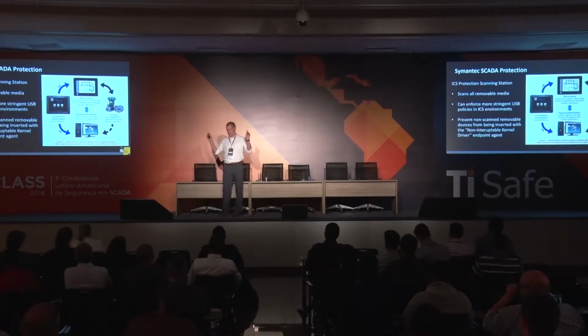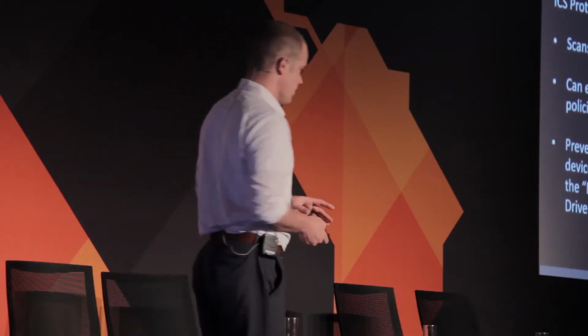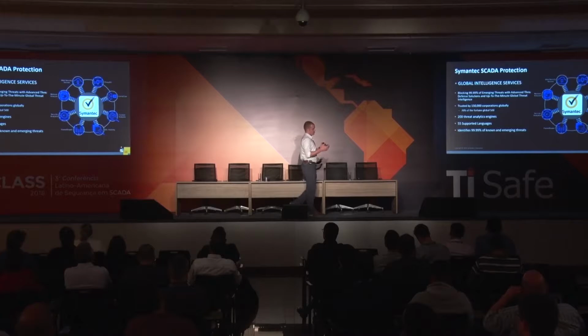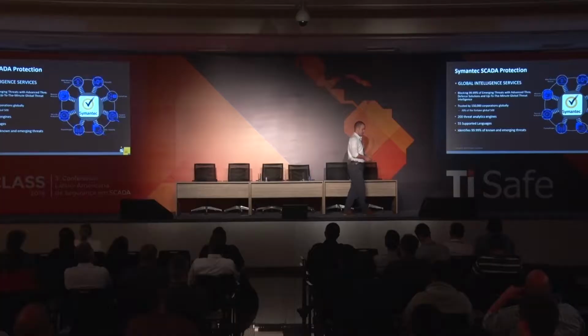Neither of the vulnerabilities that I discussed earlier used this type of attack. There was no USB for the Aurora vulnerability or for the Ukraine event. So that brings me to the next point, which is that the strongest thing we have is something that we typically give away, right? It's our intelligence services. It's something that we license for a lot of our products.